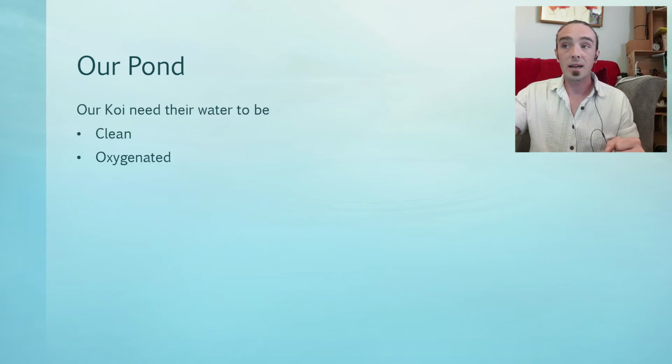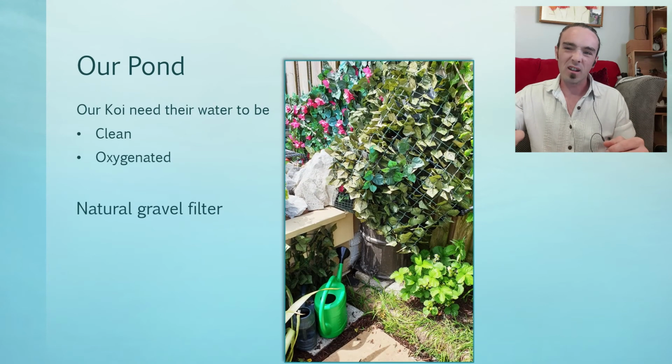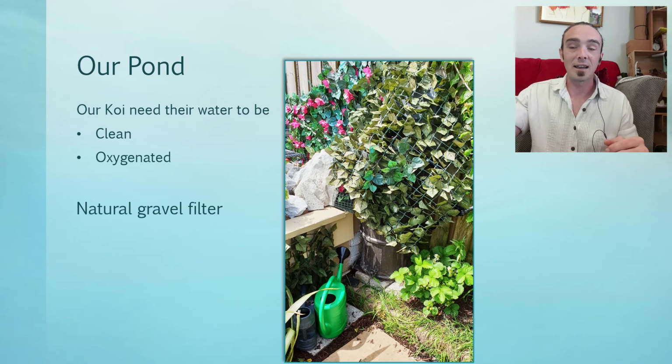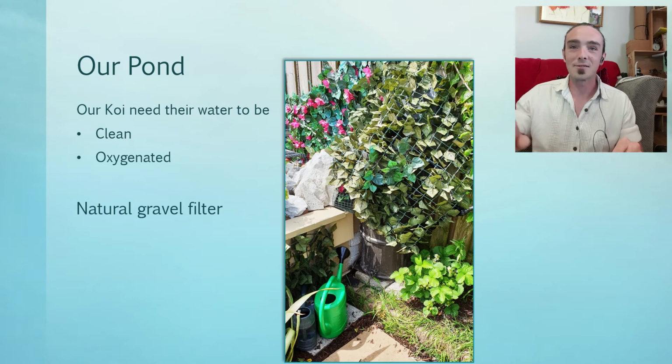So moving on back to my spot, we're going to talk about the pond a little bit. Now, our pond has koi, and they need their water to be clean and oxygenated. For this, I've been using a gravel filter for the last 3 years now. And it is this kind of grayish brown plastic water butt sitting in behind our pond. And you can see it's nicely camouflaged by some fake plants. It's like a sniper hiding in the grass, right?